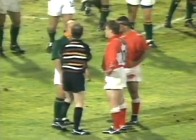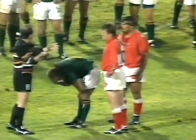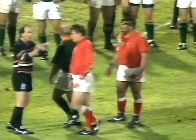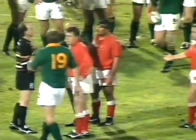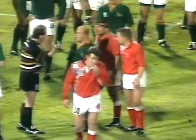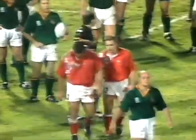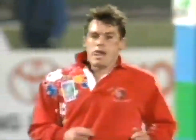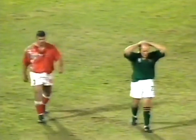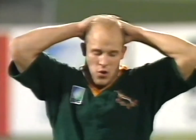Well, this is a very sad occasion for both teams here because the referee is sending off James Dalton, Gareth Rees and Rod Snow. One fancies all three of them off the field. And this is a tragic set of circumstances because I'm not entirely convinced that those were the guilty parties initially. Well, I've got to agree with you, Gavin. I don't think they were guilty at all, and the referee under these circumstances must know that he's made the correct decision.